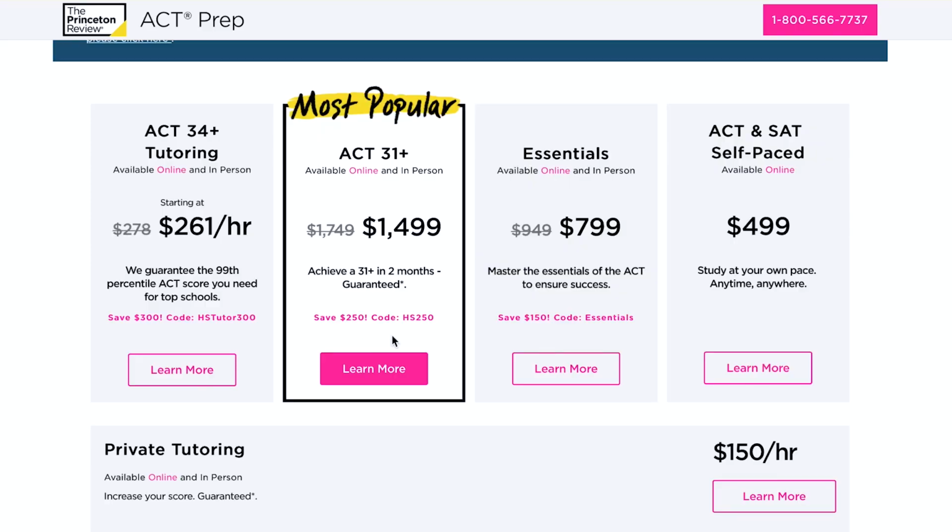Now, in terms of pricing, Kaplan is actually more affordable than most of their competitors. For example, their self-paced course is cheaper than Magoosh's course, who's typically the budget prep provider, and their live class and tutoring packages are cheaper than Princeton Review and PrepScholar. So in terms of overall value, I've got to hand it to Kaplan. Their courses are definitely a bargain.